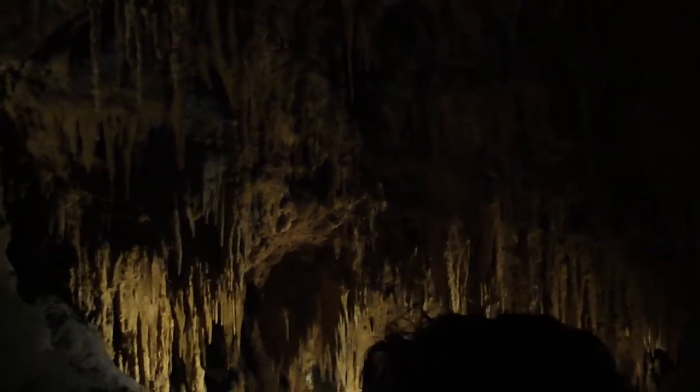The area over the hand railing ahead is known as Totem Valley. It is one of the most picturesque areas in the caverns, so if you all have cameras, I highly recommend taking a few pictures.